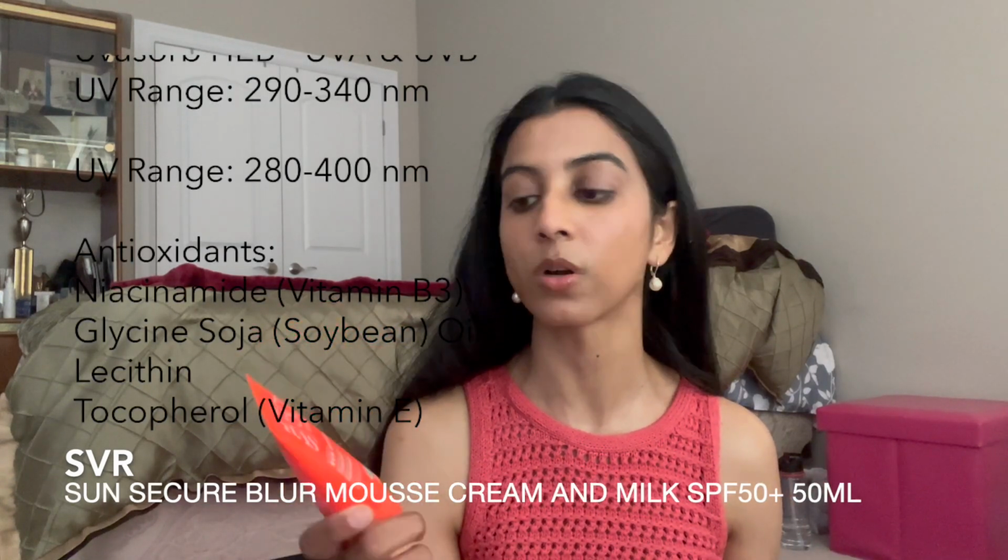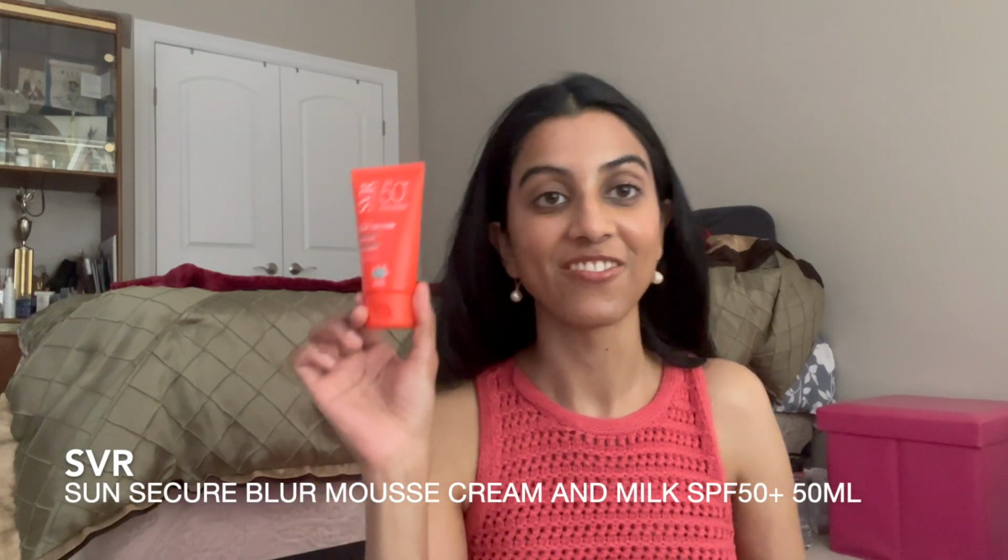It does have fragrance, it's broad spectrum, safe for the corals. I will definitely be repurchasing SVR sunscreens. Unfortunately, they're not available in Canada. They do have other products in Canada now, but their sunscreens are not available. But I love this sunscreen.